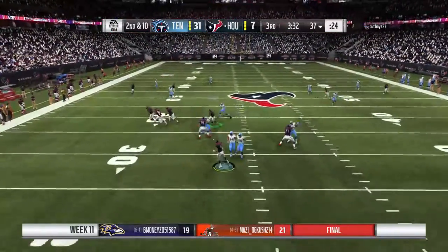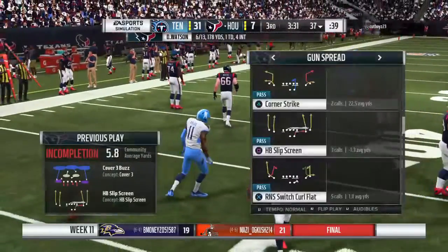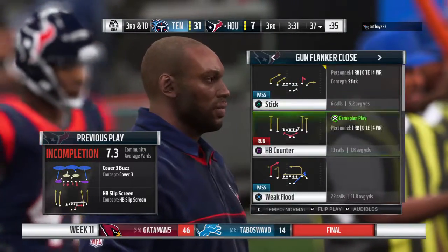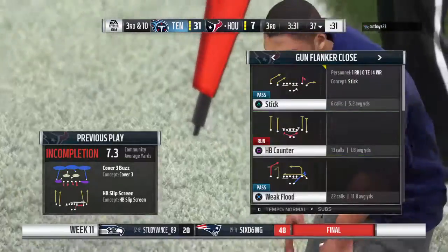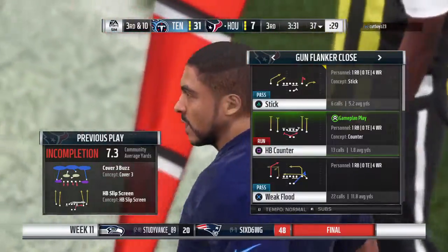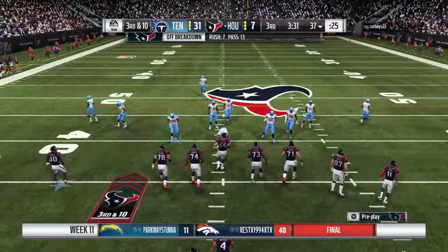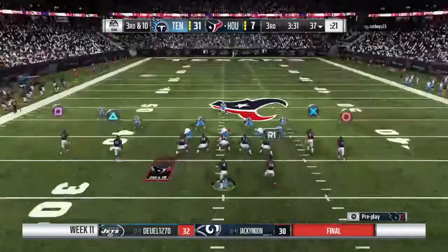Throwing again on 2nd and 10, Watson. And the hit jarred it loose. It's incomplete. We have not seen a whole lot of wide-open receivers. Everything seemingly has been contested. And that's another nice job there to force an incompletion. They've been very cohesive, knowing each other's moves all game long, and they've been on the spot just about every time. And they've held them in check on the scoreboard.